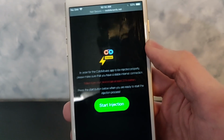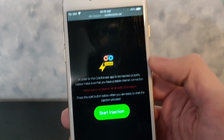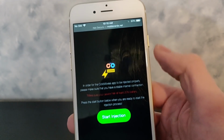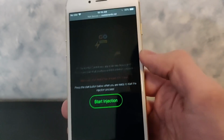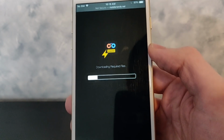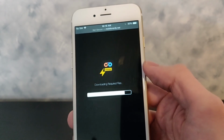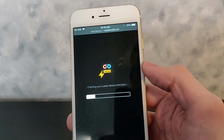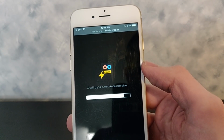So you want to make sure for the app to be injected properly, you need to make sure you have a stable internet connection. In this case, we do. And then you want to make sure that you have at least 20% battery, which we also have. So you want to press the start button below to start the injection process. When you're ready, just press start injection. Now it's just going to go through and download the required files and go through the whole process here. Because I already have this installed on my phone, I'm not going to be able to redo it. I'm going to just walk you through the steps here real quick.